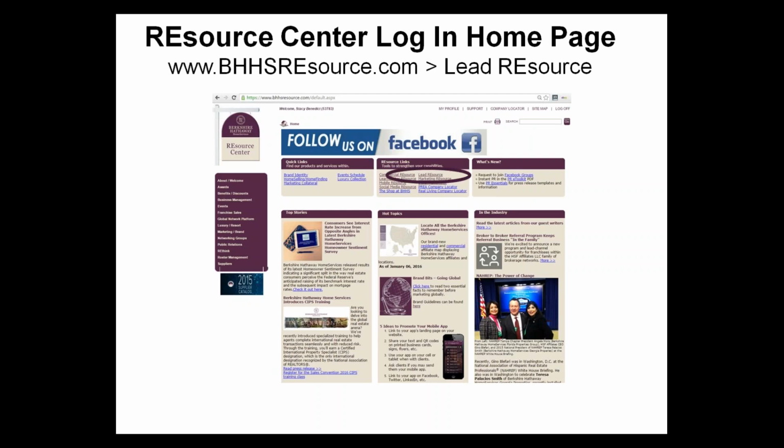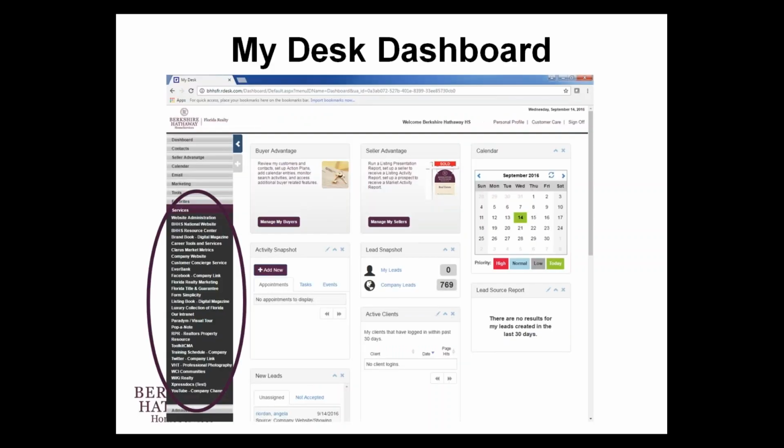There's a link called Lead Resource. When you click on Lead Resource, it takes you to our company version called My Desk or Our Desk. And here, it's your dashboard for our company. And on the Services tab, there's all kinds of links to our company services.